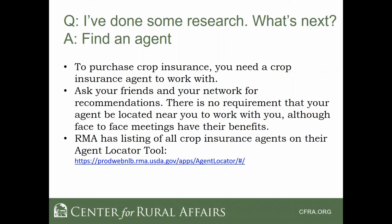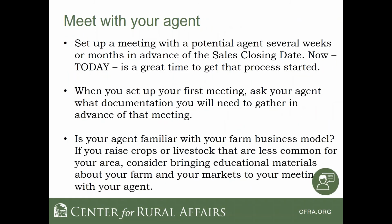RMA has a listing, if people use phone books anymore, it's like a phone book of crop insurance agents at their Agent Locator Tool. So you can go in there and see who is in your area. And so then once you have identified an agent, or if you want to meet with a couple agents, you set up those meetings several weeks in advance of your sales closing date.